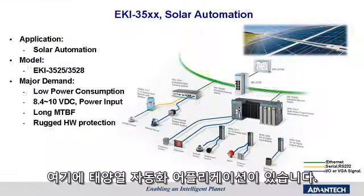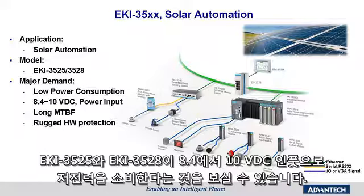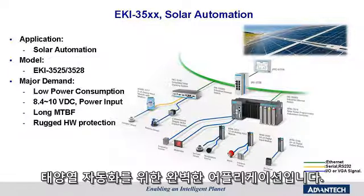Here's an application within solar automation. The solar cells are being run through the network here, and you can see that the 3525 and 3528 is the switch of choice because of its low power consumption. 8.4 to 10 volts of DC for input to run the unit. It's got good MTBF, and it's a pretty rugged unit. So perfect application for solar automation.